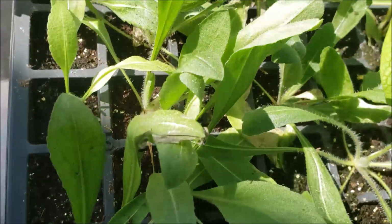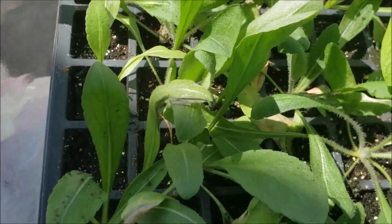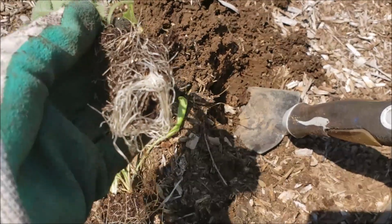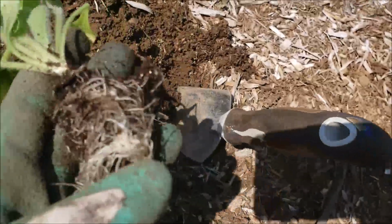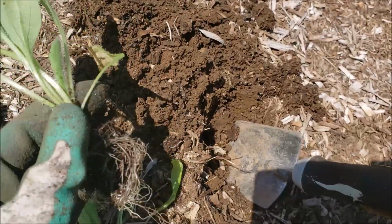And these have been sitting in the seed trays since February 28th, so quite a long time in the seed trays. But they're ready to transplant out. As you can tell, these roots are really getting wound around. So I'm going to loosen up this root ball right here just a little bit before I plant it into the ground.